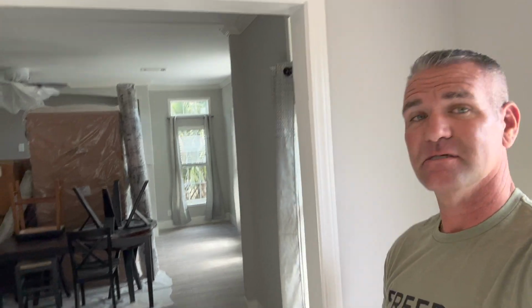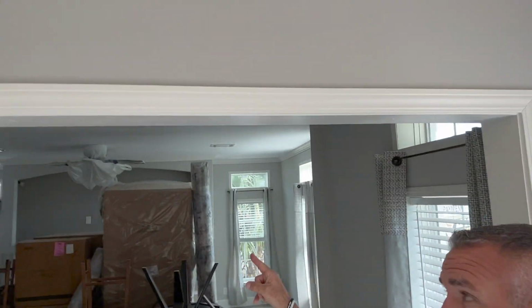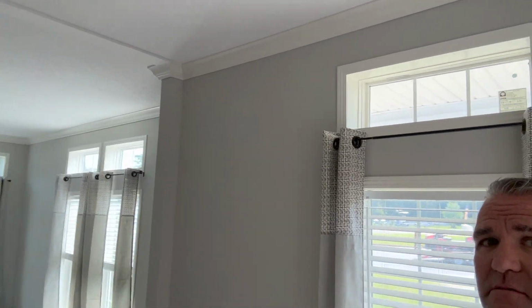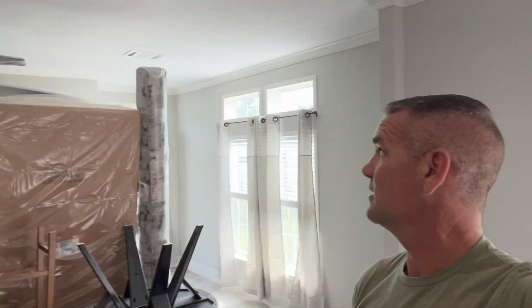All right, this is the 22 model, which means this has got to go. 9-foot ceilings, full drywall walls. 22 model means you're going to lower the price all the way down to invoice price. When you get into that price, you're paying little to nothing. We make little to no profit because we've been able to use it as a show model this whole time.